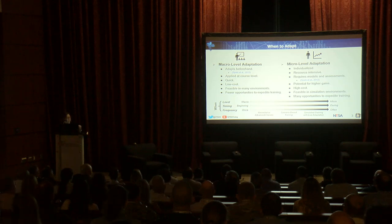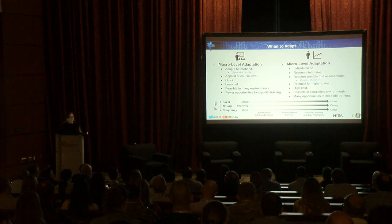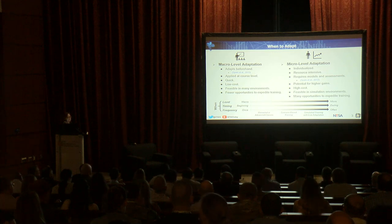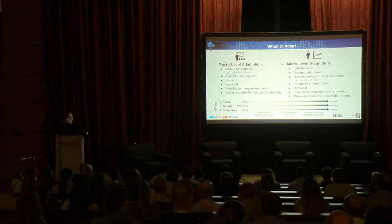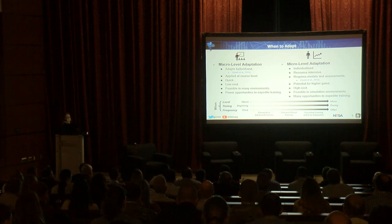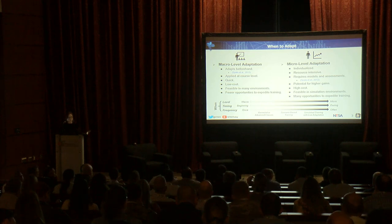General David Allen, in the opening fireside discussion, mentioned that we need to move beyond time-based training and instead individualize it. Within simulation, that's entirely within the realm of possibility, by us targeting micro-level adaptation. It's individualized to each person who receives training content that's specialized for them, but it can be very resource-intensive, usually requires models and a lot of assessments, can be high cost, but it is feasible within a lot of simulation environments. And you also have more opportunities to expedite training by measuring throughout a training scenario and being able to actually live adapt. So these are two main approaches that you can use for when to adapt.